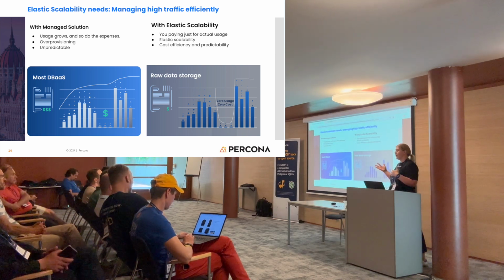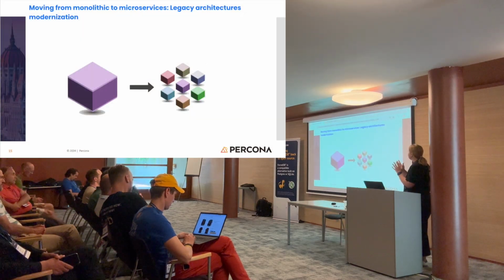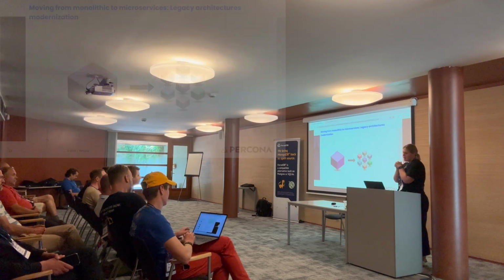And the last but not least case is when you're moving from monolithic to microservices. Databases on Kubernetes are better for moving from monolithic to microservices because they support a scalable, flexible, and easily managed environment.